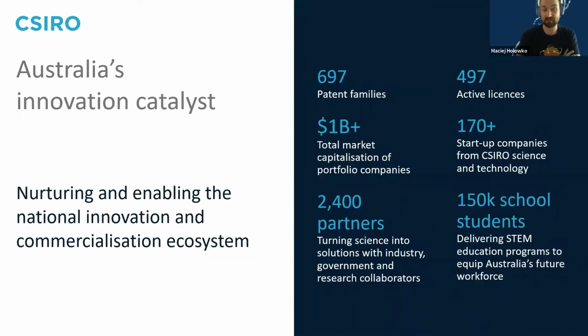CSIRO is Australia's innovation catalyst. We have quite a few patent families. We have licenses. We also have a portfolio of startup and more established companies. And we work with over 2,000 different partners locally, domestically, and overseas. And we also have quite a big education wing where we work with over 150,000 school students.